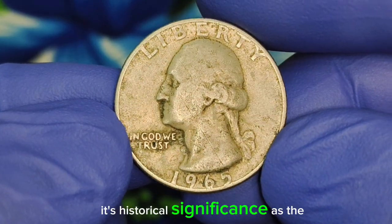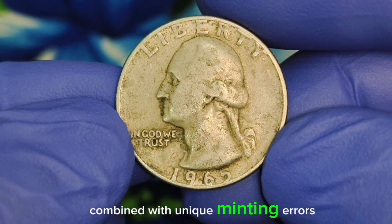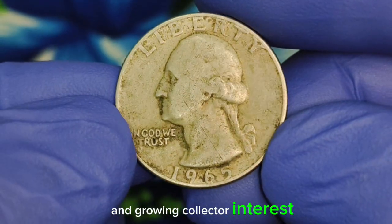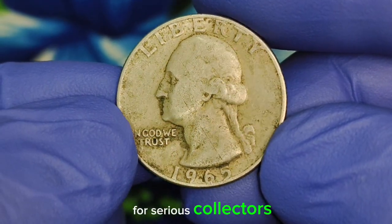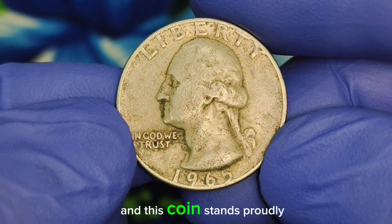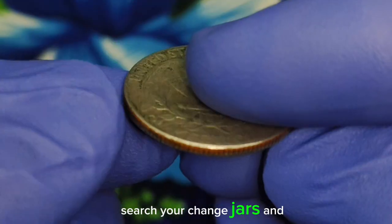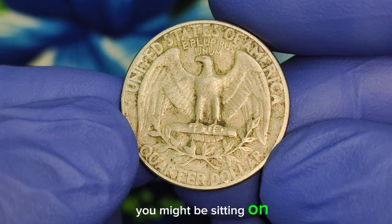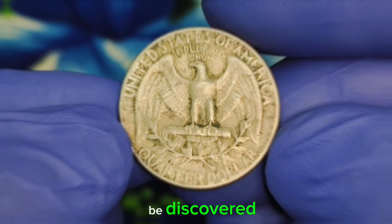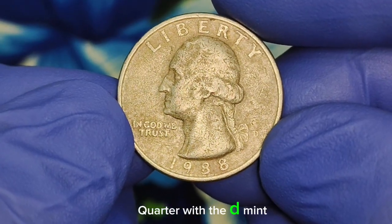Its historical significance as the first clad quarter, combined with unique minting errors and growing collector interest, makes it a must-have for serious collectors. The action in today's rare coin market is undeniable, and this coin stands proudly at the forefront. So check your collections, search your change jars, and who knows, you might be sitting on a small fortune waiting to be discovered. Next up, the 1988 Washington quarter with the D mint mark.